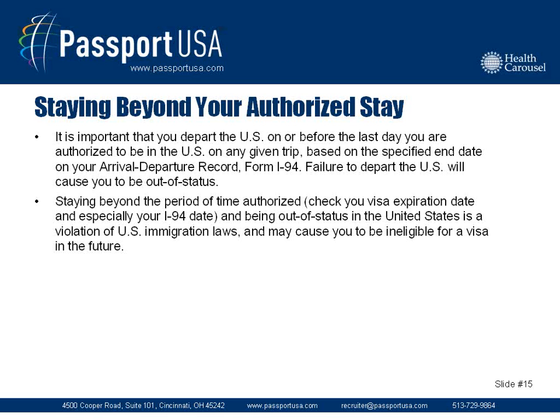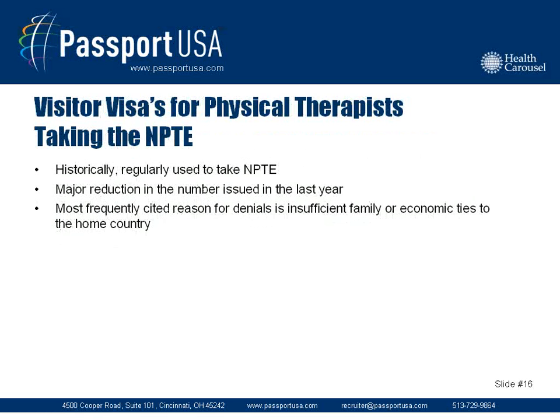Counsel to you, always leave on the date that's stated on your visa. Now, visitor visas for physical therapists taking NPTE. Historically, a lot of candidates have come on visitor visas. We just had a boatload come for the March exam. We will have a boatload come for the July exam on visitor visas. And our offices will give each candidate coaching. These are the dates of your visa. This is when you're going to leave. This is when you'll be here.